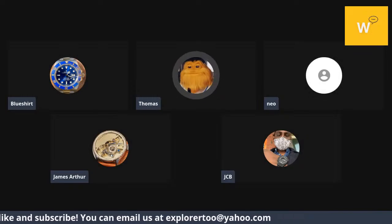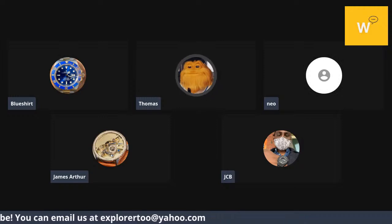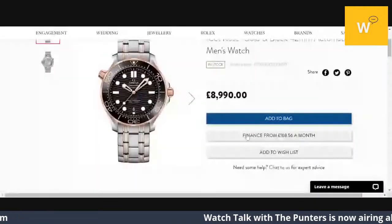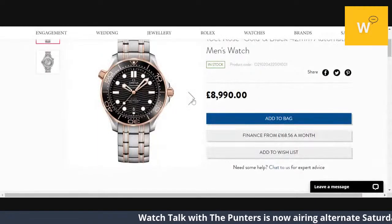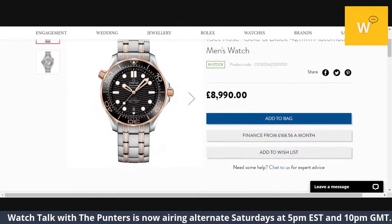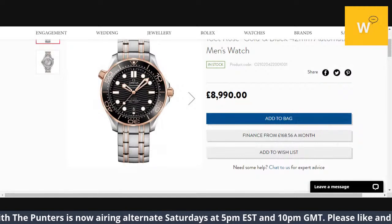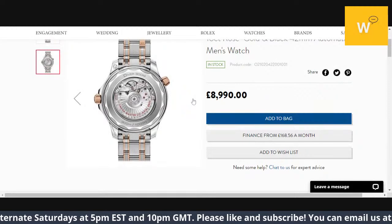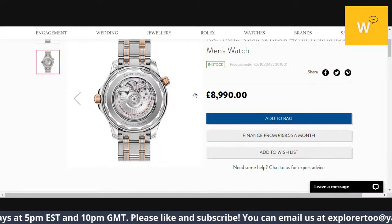The Omega Seamaster Professional 300 in steel and rose gold. I think we're getting Thomas's wish list here. I don't like the look of this at all. Oh, that bracelet is just tempting, isn't it? I want that bracelet so much in my life.